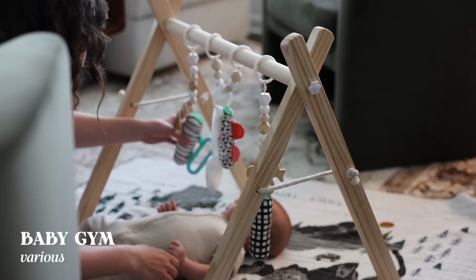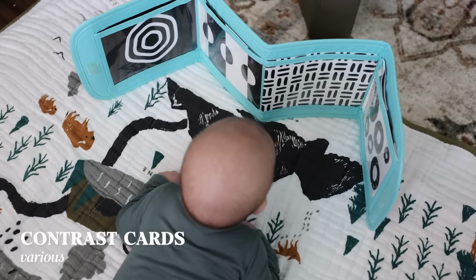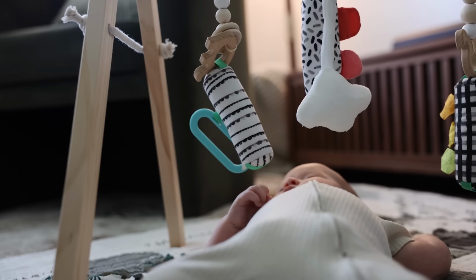Kitchen utensils, like measuring spoons, things like that. That's a favorite of his. Babies love that kind of thing just as much, if not more, than a lot of the toys that you're buying for them. But those are a couple of toys that we've specifically found helpful. And then for the newborn stage, I'd recommend some kind of baby gym. We just did a simple wood one, found that it worked fine. And contrast cards or some simple black and white rattles, those are really helpful.